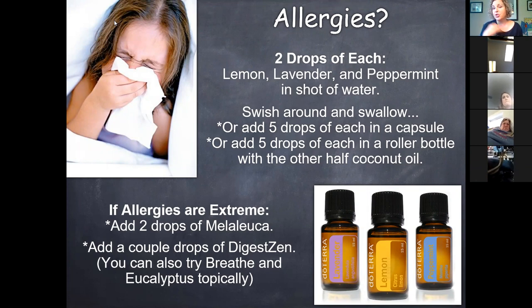So another thing you can do is just swish it around your mouth and swallow it down, or you can put it in a roller ball and just roll it onto your skin that way. If the allergies are really extreme, you can add Melaleuca essential oil. You can also add some drops of Digestzen, and then breathe eucalyptus if you're having a lot of respiratory issues. Breathing eucalyptus can help to open up those airways. So the allergy bomb is lemon, lavender, and peppermint, 2 drops of each.